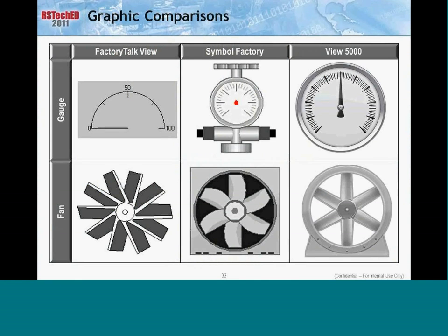Okay. So as Gordon showed, we have a plethora of graphics, and so probably one question in your mind was, how does this compare with where we are today and where competitors are? This snapshot and the following slides show a comparison of some of the different graphical capabilities. On the left is where we are today with our FactoryTalk View product. In the center is the Symbol Factory Library, which is pretty much state-of-the-art across the industry for most of the vendors that are out there today. And on the right is the new View 5000 and its scalable vector graphic capabilities.